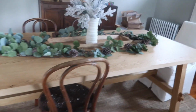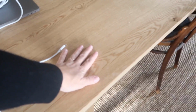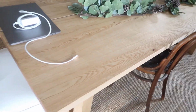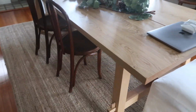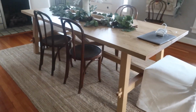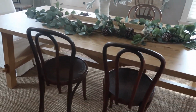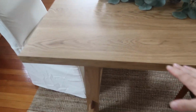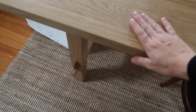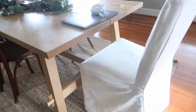But back to this table. This is a solid oak table from IKEA, and you would not believe how great of a quality it is. It was only $650, I think, and it's humongous. It seats 8. I only have 6 chairs at it right now. But you cannot get solid oak anything at IKEA, I don't think, except for this table. It's such a nice table. Really good find. And these chairs as well are also IKEA.